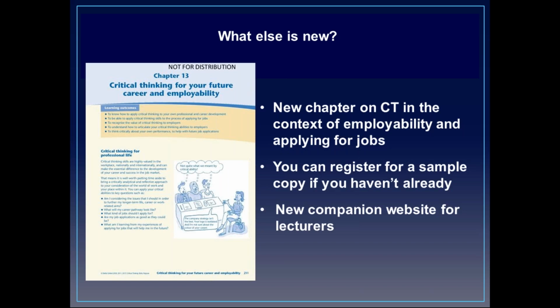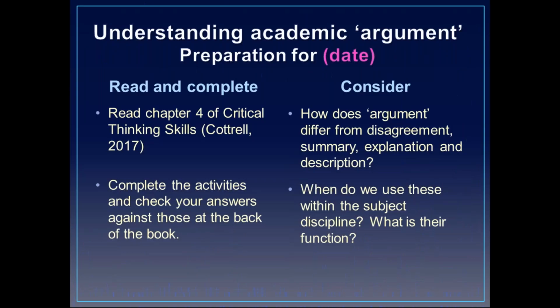And the other thing we've got with this new edition is a companion site for lecturers. So lecturers asked for this and we have provided that. It looks like this. And it has some supplementary material for students that isn't in the books, and lots of slides that you can use or adapt to whatever you like. So it isn't necessarily rocket science, but it's meant to be just helpful to you.